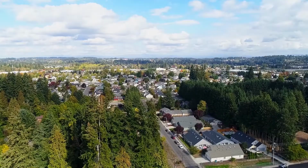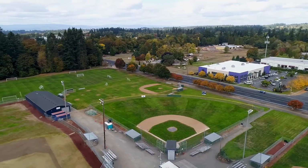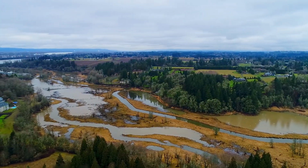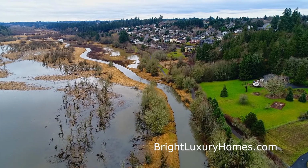Living here, you'll enjoy numerous recreational options and the nearby Fuller Park, offering a variety of sports fields, including baseball and soccer. And you can explore the Salmon Creek Regional Park, consisting of 35 developed acres and 368 acres of undeveloped green space, including a 3-mile-long paved trail.